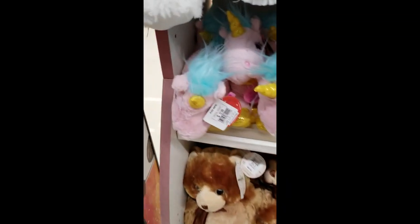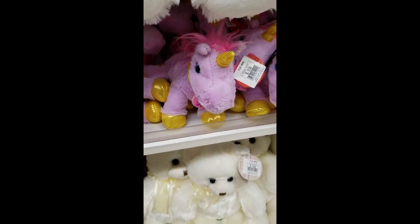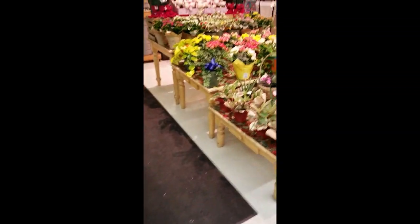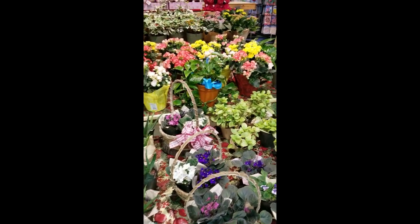The babies. Look at the baby. The babies. One thing I love at stores, another thing I love is the flower department. I love flowers. It smells so great. Yes. I wish you guys could smell it.